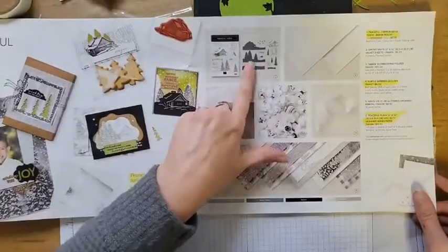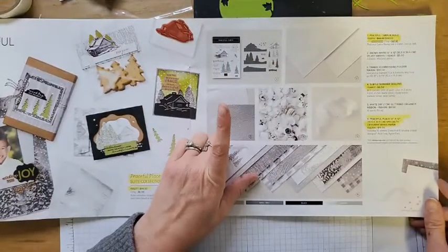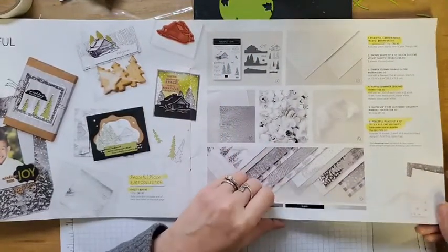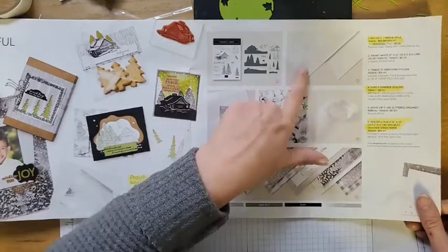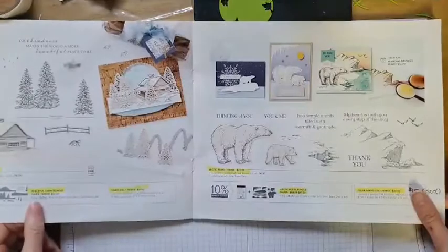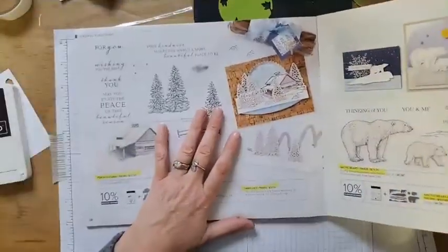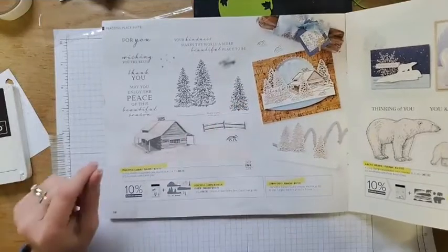The Peaceful Cabin bundle, I used this one a ton. I loved it. I love this whole suite. The sequins and the Peaceful Place paper are all retiring. The embossing folder, the Snowy Felt, which is awesome, and the glitter ribbon are staying, which is a really good thing because that's the ribbon that I'm going to be giving you guys. If you do a $50 order, you'll get that to go with your penguin cards.